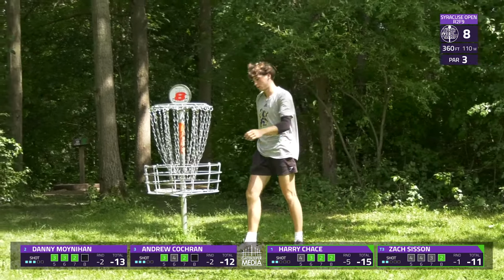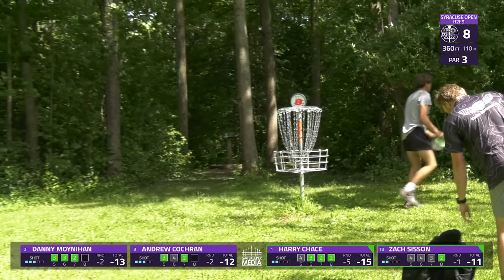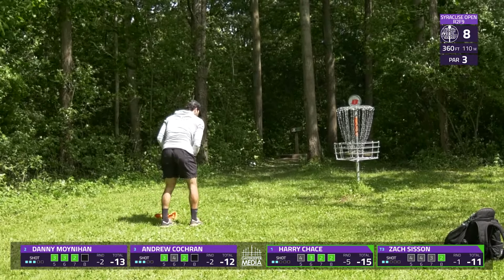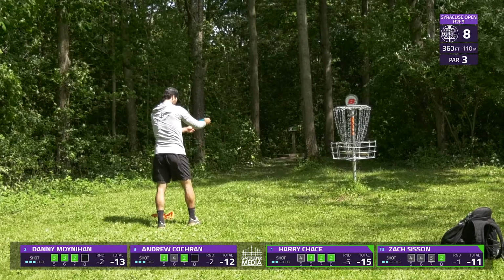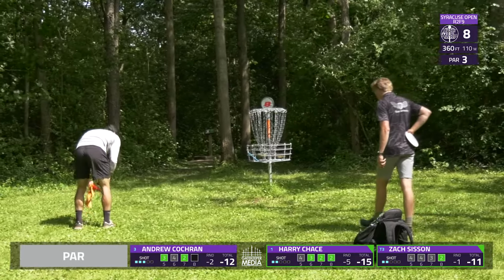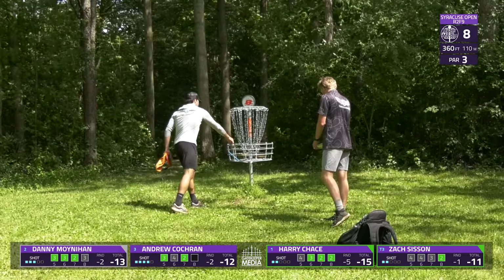Yeah. And his disc got way over there. I don't know if I've seen one get that far left off the drive. So that's pretty awesome. Yeah, must have got a nice big flare skip, that overstable driver. Benefits of being able to throw that lefty flick.